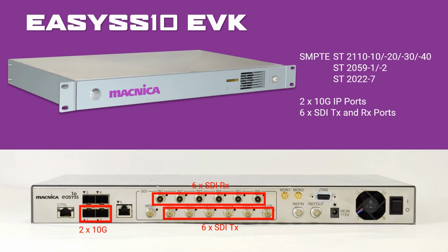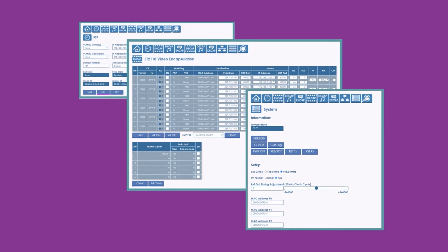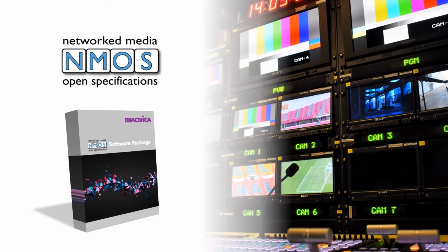12 SDI ports support a maximum of 6 input and 6 output signals in 1.5G SDI, or 3 inputs and 3 outputs in 3G SDI. The included and intuitive web user interface is used to control the behavior of the system, including connections and ST2110 settings. For software developers, the optional SDI and NMOS control packages are available.